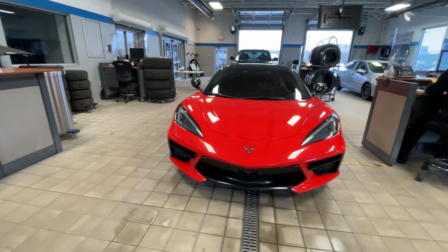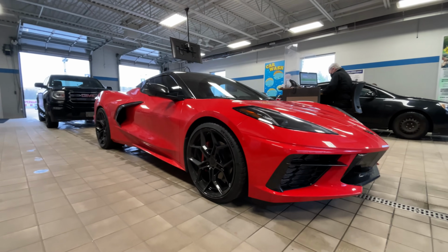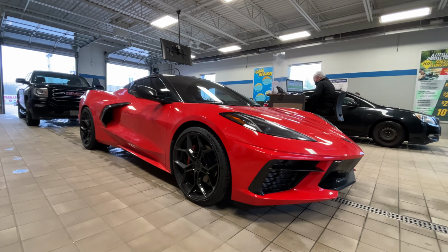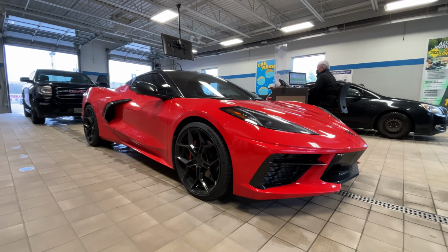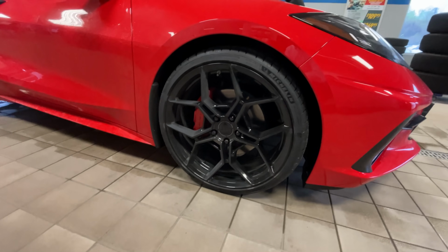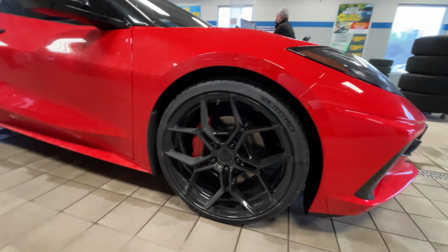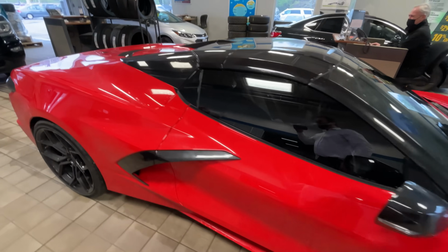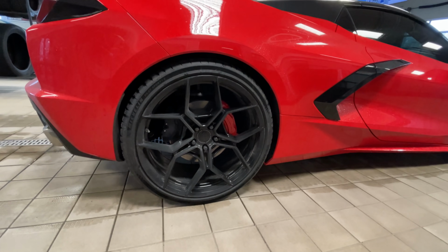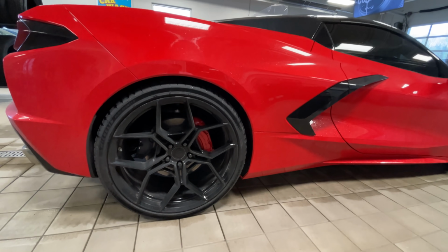All right, guys, I've got a really cool one coming through the shops. I just wanted to showcase it. I've got a 3LT convertible in torch red that just came in with these brand new sets of rims, and there's something really unique about these rims that I want to point out. In the front, we've got a decent set of 20s, nothing really crazy there, the same width that we've seen before. But check this out, these BBS forged rims are 22s in the rears. I have not seen a 22 on anything yet, and this is something else.